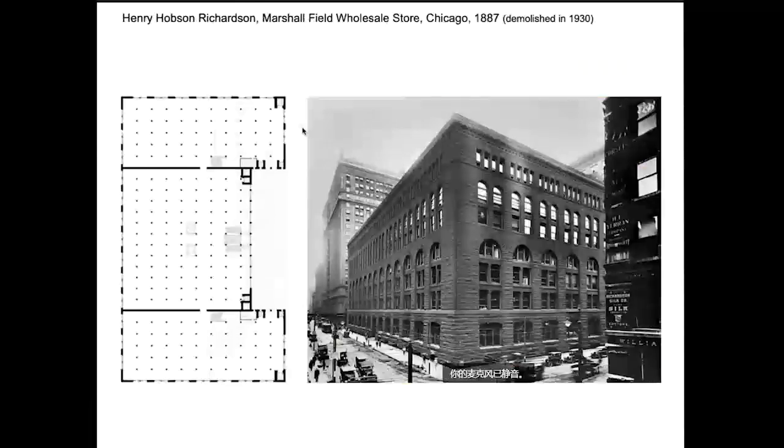In 1885, the merchant Marshall Field commissioned a warehouse store from Henry Hobson Richardson, who was born in 1838. This 7-story building consisted of a continuous open space held by a forest of cast-iron columns and enveloped in an exterior structure of brick bearing walls. A series of uninterrupted arcades define the facades.